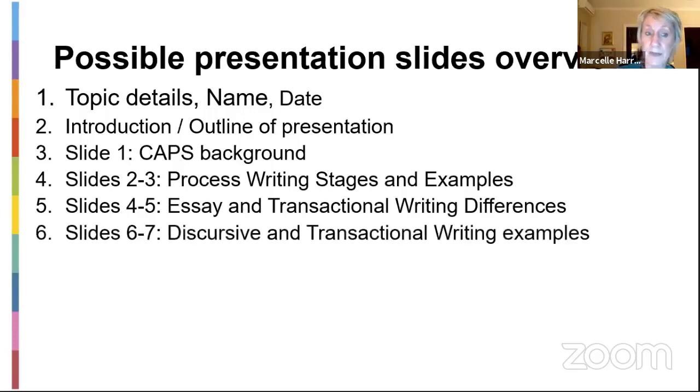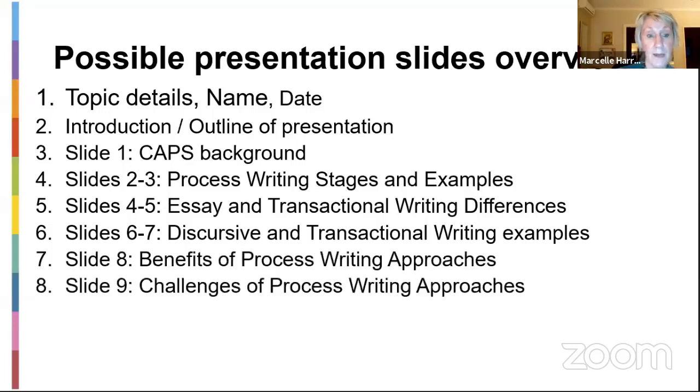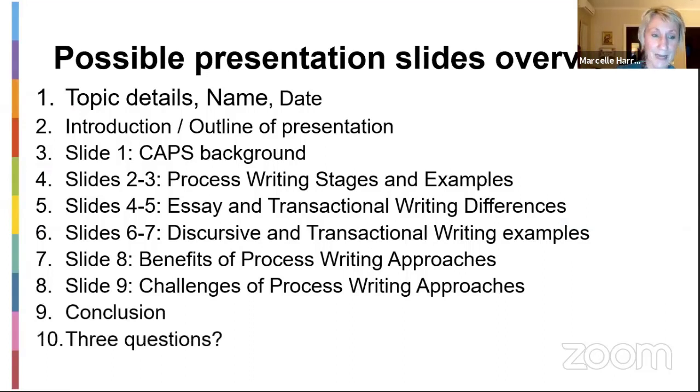Slides 6 and 7 could be your discursive and transactional writing with examples on how you're going to implement the process approach to teaching these. Slide 8, the benefits of this kind of process to writing. And then slide 9, the challenges. You'll have a concluding slide, obviously. And then you're going to have a slide with your 3 questions.